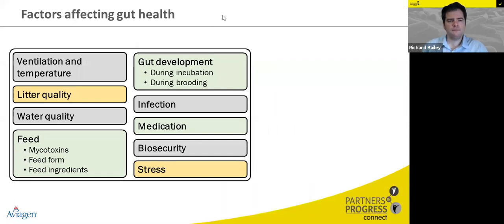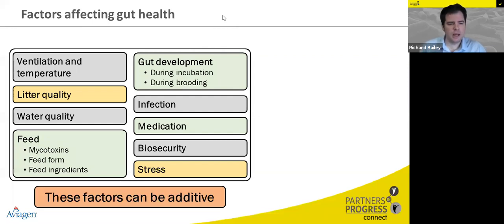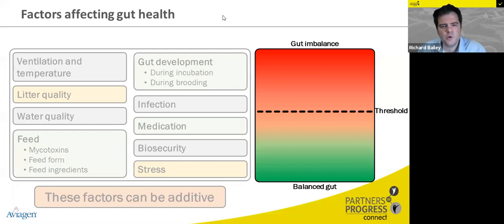So when we think about the factors that influence gut health, it really is everything. We have the ventilation and temperature on the farm, litter quality, water quality, aspects of the feed, gut development, infection, medication, biosecurity, stress. All of these factors can have an impact on the gut and they can be additive. And this additive effect is very important. And the reason it's important is because I believe that the gut has a threshold. It has a threshold at which it can cope with a certain amount of pressure.